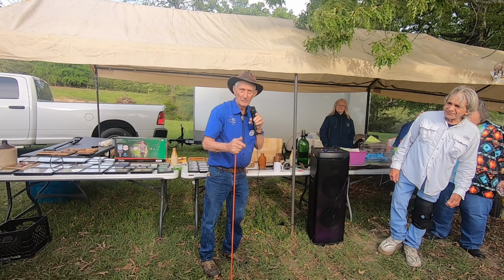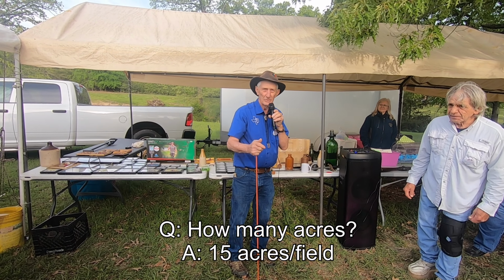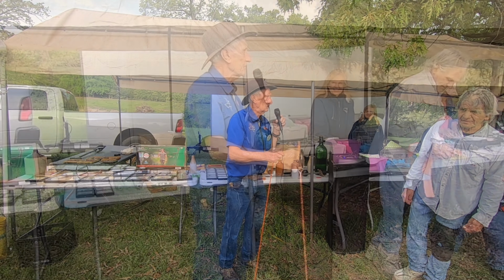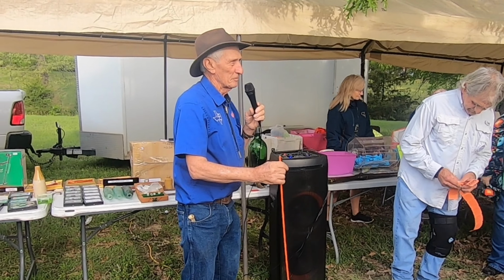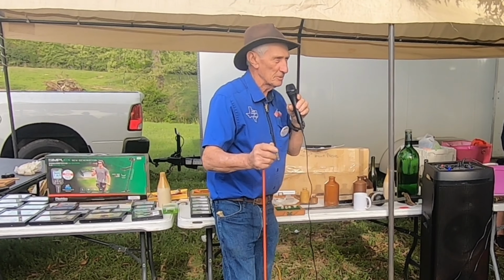So how many acres is the first? 15 acres on the first, 15 acres on the second. Me and my wife buried this field ourselves. Nothing's deep. Mini balls, everything, it's going to be a shotgun start.